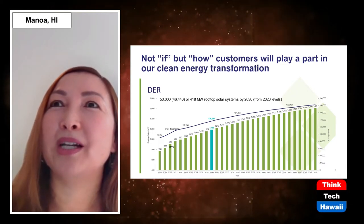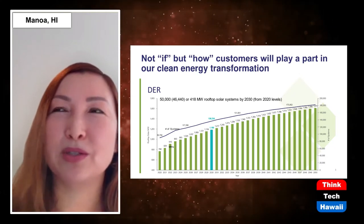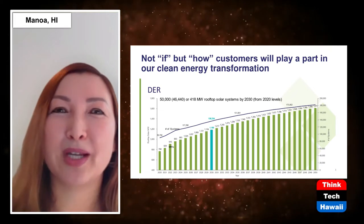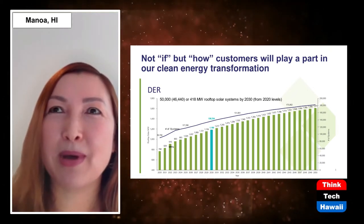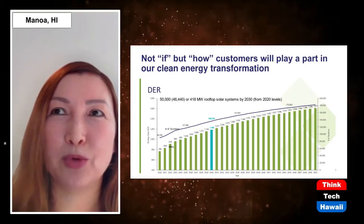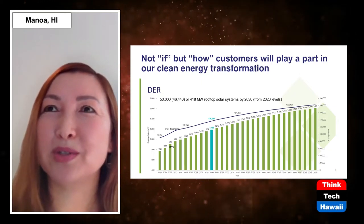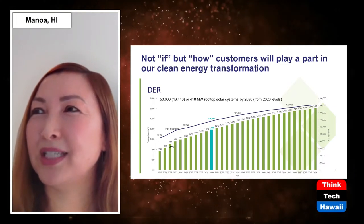So we are leading the nation in adoption of customer energy resources, but we do have room to grow and work to do. And this graph depicts that. This came out of our integrated grid planning, or IGP, process. This is our forecast for customer energy resources from 2020 all the way to 2050.